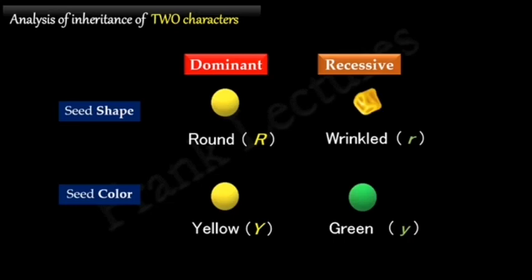Let's now draw the Punnett square with 4 rows and 4 columns. Write the gametes produced by the male parent along the top of the square, and write the gametes produced by the female parent along the left side of the square. Now, write down the combinations of alleles in the offspring, that is, the F2 generation, in the boxes of this square.